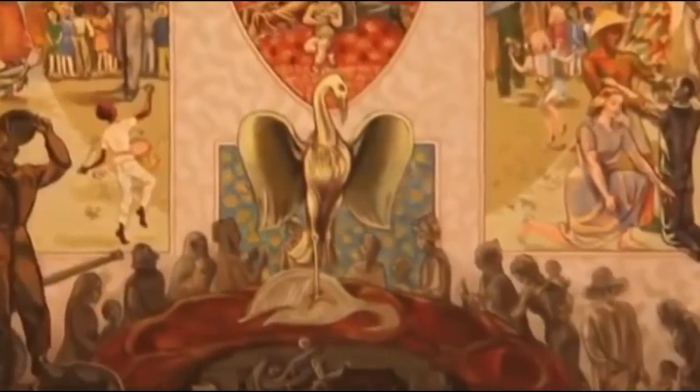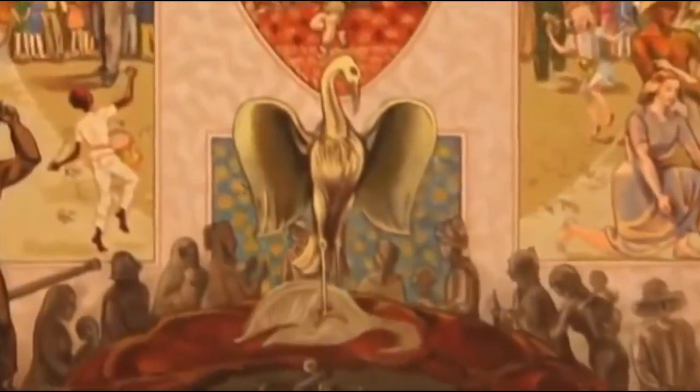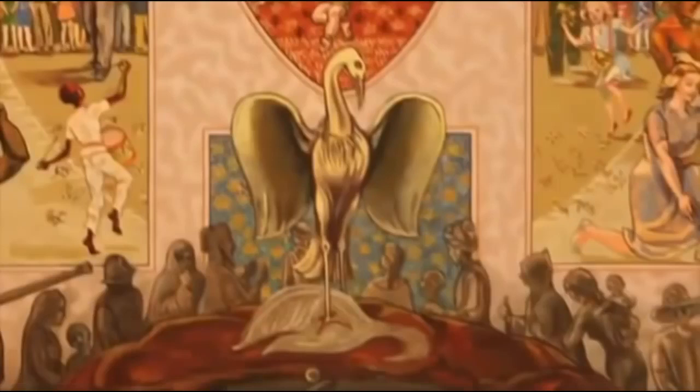Notice that the phoenix bird is not standing above his own ashes. He is standing above his old skin. Like a snake, he has shed his old skin and is revealing himself as God at the center of the mural.